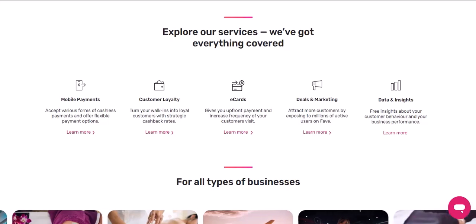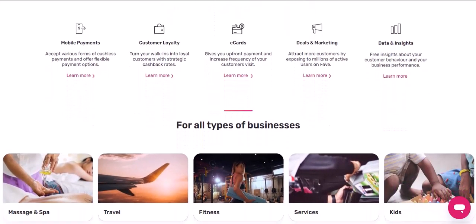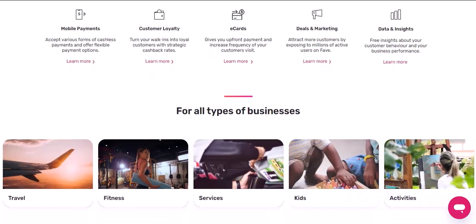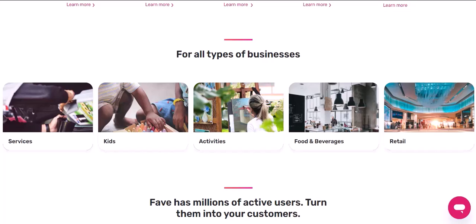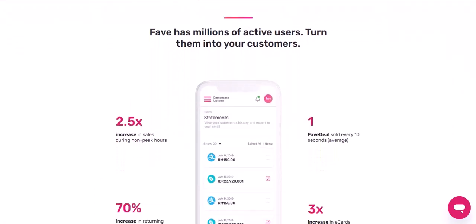So, there you have it. Favepay is more than just a payment app, it's your financial partner in crime. It's the app that turns your spending into an adventure, rewarding you for every purchase you make. With Favepay, you're not just paying, you're playing. You're earning, you're saving, and you're living your best life.